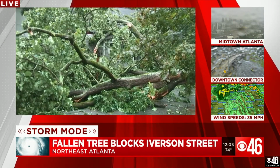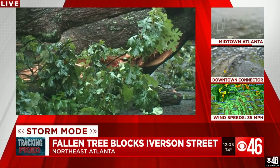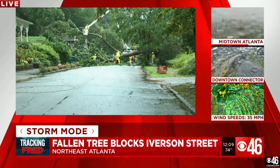He realized that the next door neighbor's large old oak tree had just uprooted as the remnants of Tropical Storm Fred came through Atlanta. It's been raining so much, it seems like the ground was just swollen with water. But there was no lightning. We thought it was a lightning strike until we were just talking to our neighbors a couple of minutes ago.